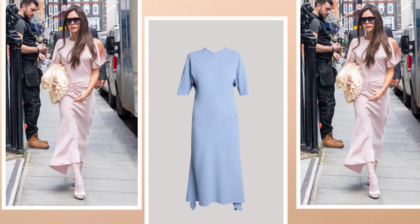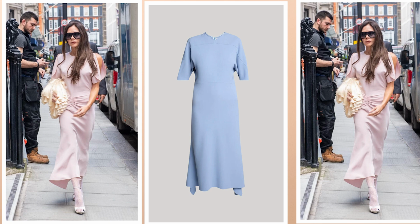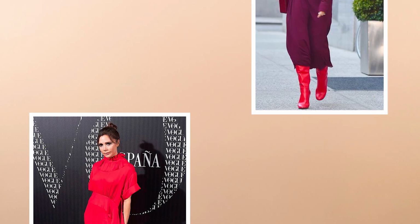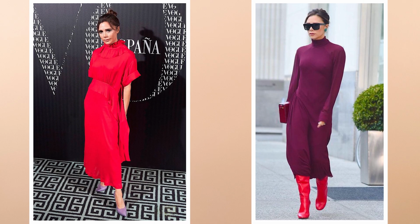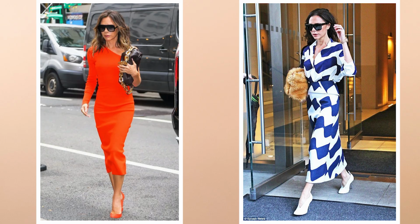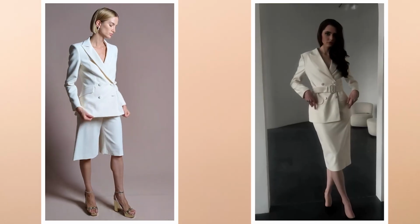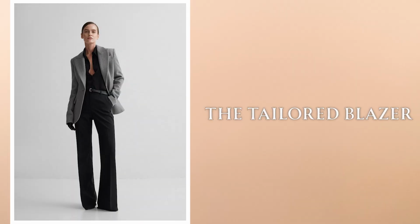Her designs frequently incorporate high-quality fabrics like silk, crepe, viscose blends, and structured knits, materials that drape beautifully and enhance the refined construction of each piece. For Victoria, it's not just about the color or the cut. It's about how the two work together with the fabric to create a look that feels timeless, confident, and effortlessly chic.